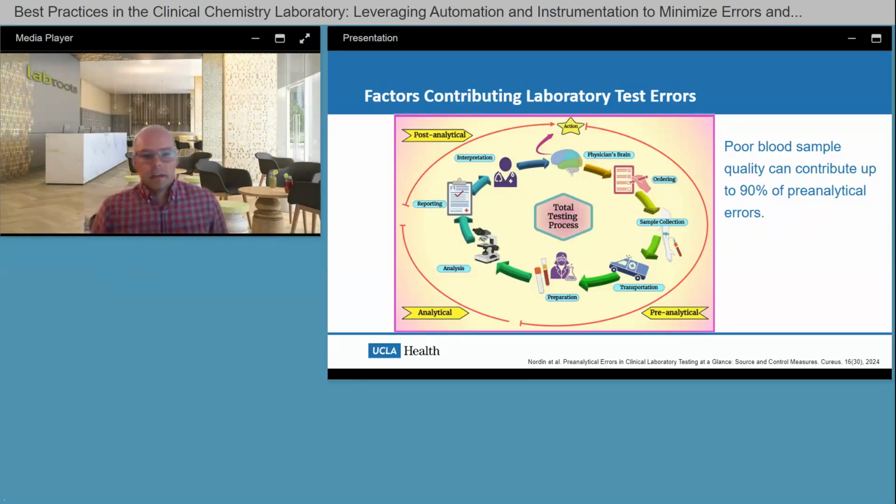Then there's errors that can occur in the analytical space. We have seen sometimes this is the case when the instrument slowly starts to drift. You monitor QC. We try to do our best to catch drifts, but sometimes they're not caught in time, and ultimately it leads to a retrospective analysis, and sometimes we have to amend results.